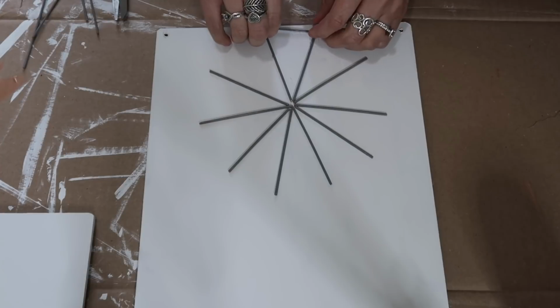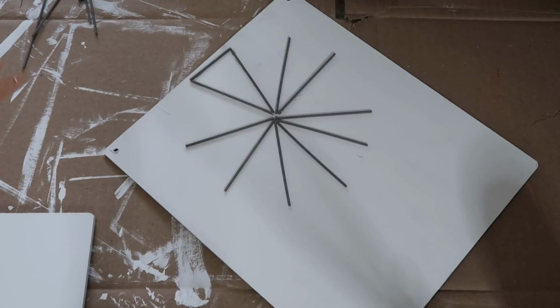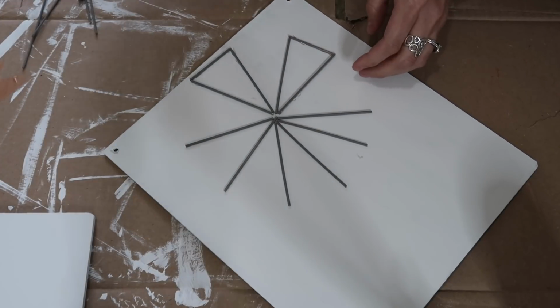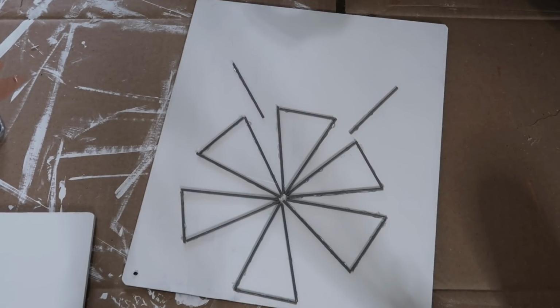Scarlett actually helped me paint the toothpicks, and she thought that I could make a windmill out of them. I was kind of stumped. I was trying to make vases, and it just wasn't really working out for me. So I did just end up making a windmill. I just laid them out, and then I cut the toothpicks down to what I thought would actually look like a windmill.